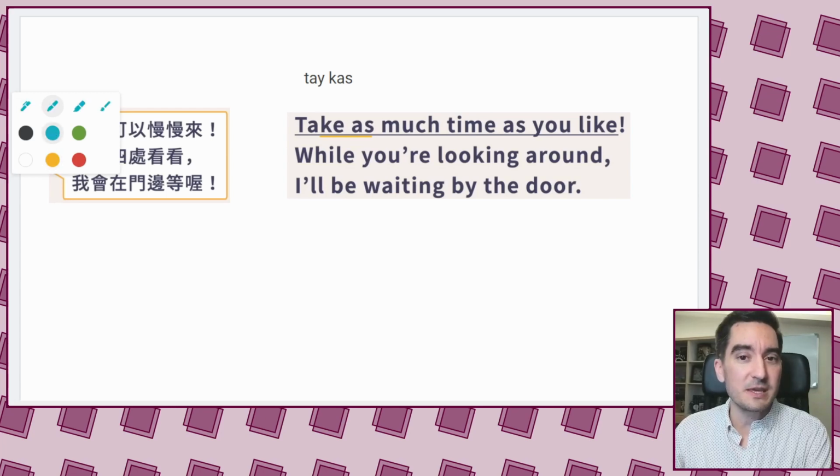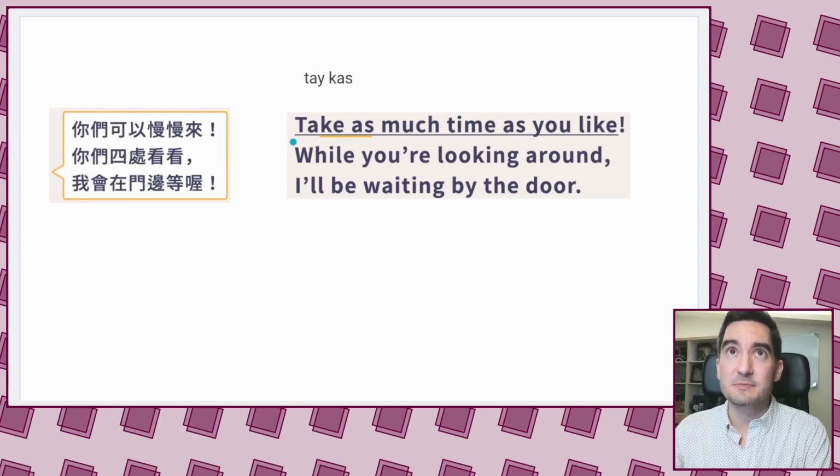So if we want to group it into pieces, take as much time as you like. Kind of like these go together. Take what? Take as much time as you like. If you're thinking about the sentence in pieces, take as much time, these are separate. Take as much time as, so the M on time can link to the as. Take as much time as, so time as.